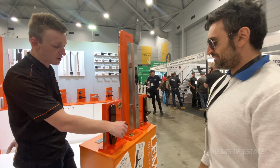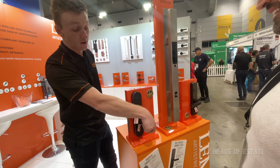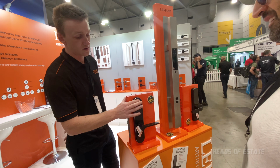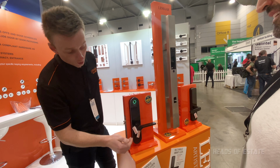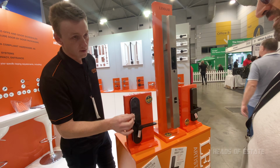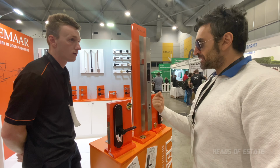So with the electronic, the handle is always unlocked. It's always disengaged. It only engages when a fingerprint or a PIN code or the tag is used. Hey, you've got to help me out. How do I wire this up? Do I just make some holes in the door?